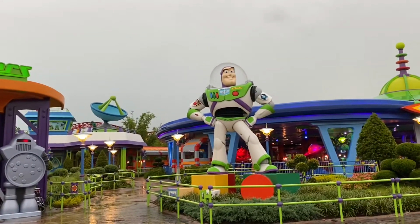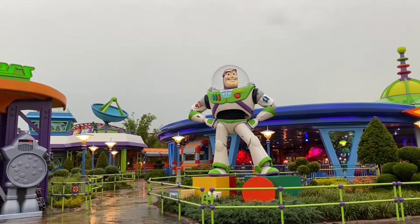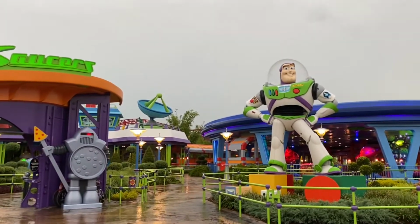Buzz Lightyear, Space Ranger. Your mission? Explore and have fun.